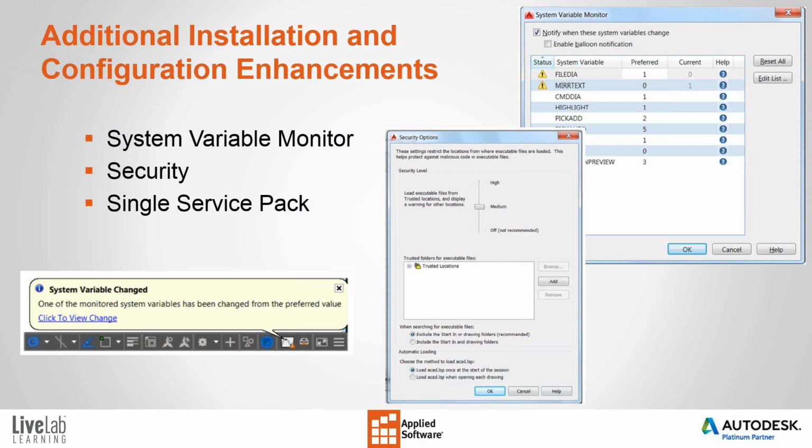And then finally, the single service pack. As the service packs come out to improve the product, a lot of times they come out in different stages. So if you have plain Jane AutoCAD, that's one service pack. But if you have a program like AutoCAD Architecture or Civil 3D or AutoCAD MEP, those have in the past always been separate service packs. Now they're going to go to a single service pack model, where it's the same service pack, whether it's AutoCAD or AutoCAD Architecture or Civil 3D. It's just a single service pack, so you don't have to wait for that vertical product to get a service pack. You can install it as soon as the AutoCAD service pack comes out. So I think that's going to help us all.